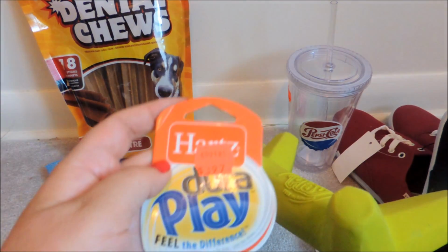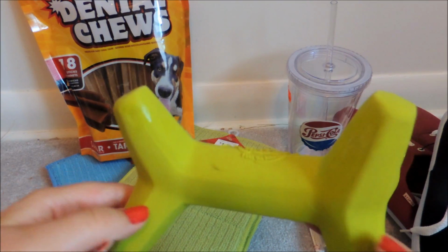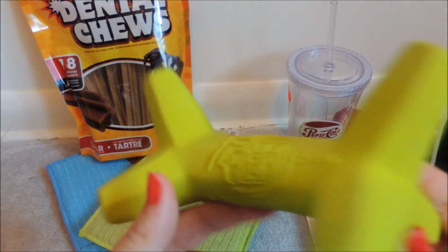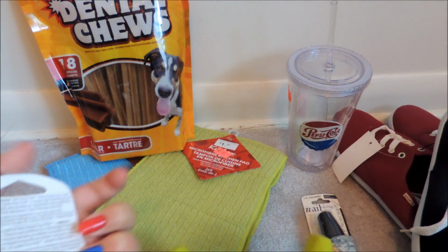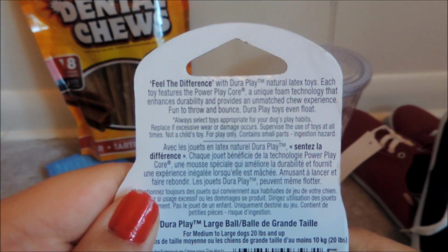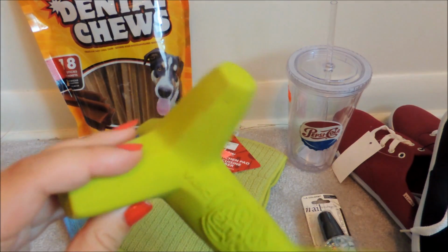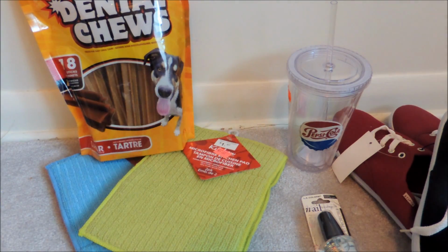Anyways, these are just these Hartz Duraplay little squeaky toys. They do squeak, and that's what they look like. They're a bright green color, and apparently it says on the back that they float too, so that'll be fun for the dogs. They seem to really like them.